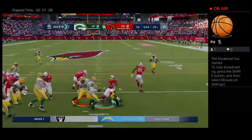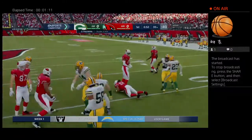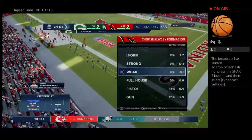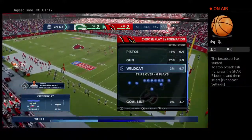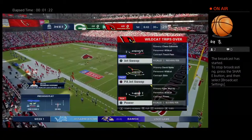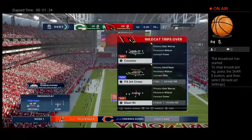They'll run for the first time with Devontae Freeman. And this will be a gain of 5 as he gets it to the 30. 5 yards. Now it's 3rd and 5. That's a really nice job by them picking up the run blitz and detecting it and blocking it and turning it into a nice run.